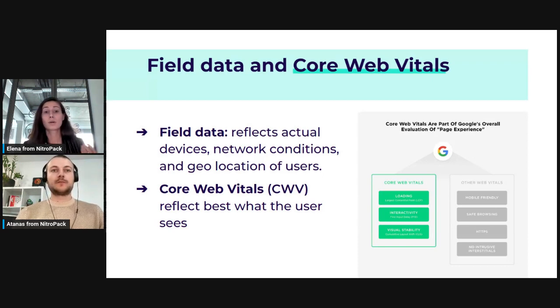The great thing about the Core Web Vitals is that it measures your site based on the loading speed, on the interactivity, on the visual stability, and most importantly, the data here is based on field data, or true customer data. It reflects the actual devices, the network conditions, and geolocations of your site visitors.